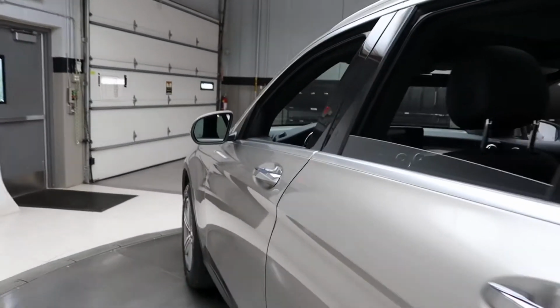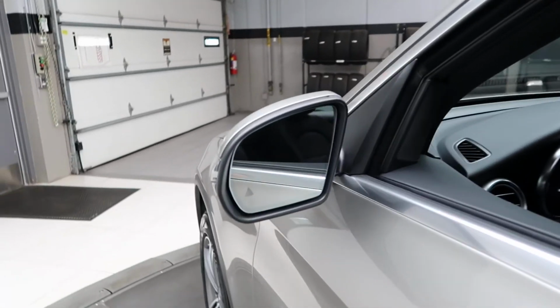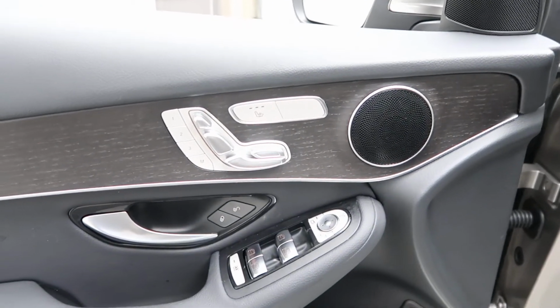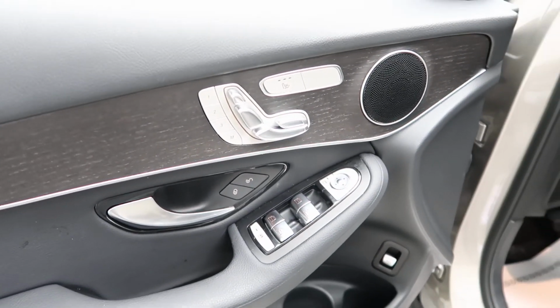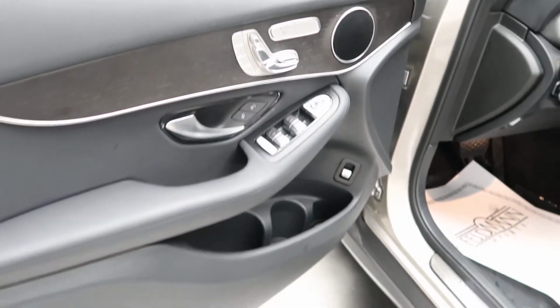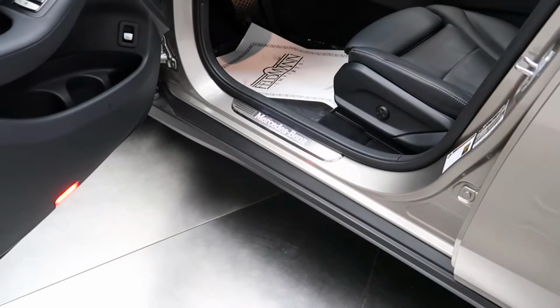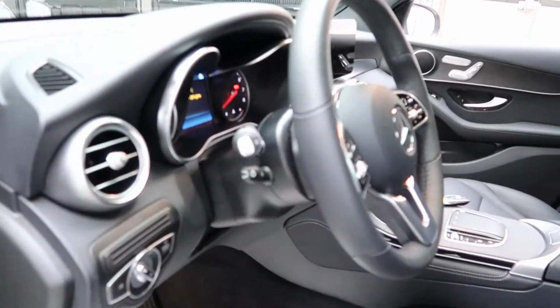Coming alongside, this one does come with the Premium 1 package, which is going to give you a blind spot assist, keyless entry, a natural grain ash wood trim, heated seats, memory seats, power windows, an LED logo which appears when you open the door, illuminated door sills, heated steering wheel.